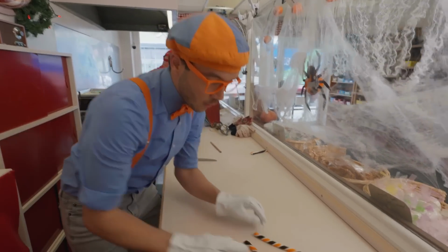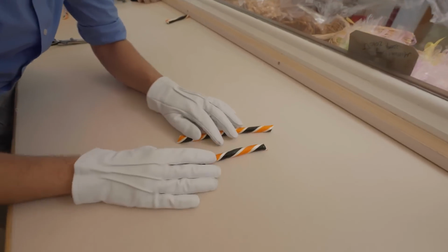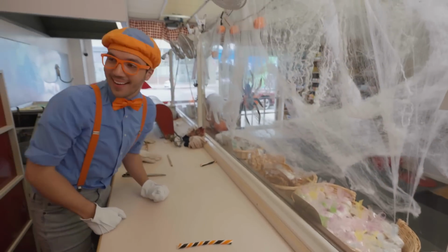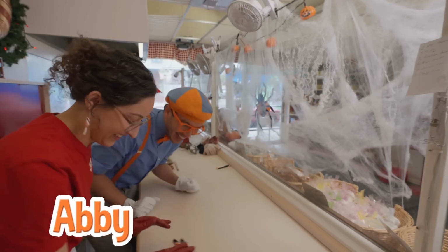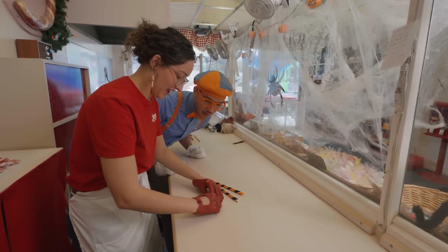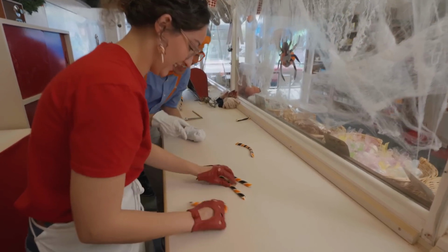Check it out. Well, we have these right here, but they still don't quite look like candy canes. Now Abby's gonna step in here and show us how to do that. Hi, okay? Abby. Whoa. So roll them. Do a little shaping. Oh, hey, look at that.